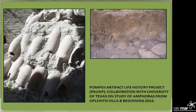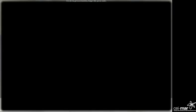Among our goals will be the characterization of the morphology, manufacturing techniques, fabrics, epigraphy, and use alterations of a representative subset of these containers, along with an expanded program of analysis aimed at the identification of their contents. This represents a unique opportunity to obtain a detailed picture of one apparently clear and unambiguous instance of the reuse of amphoras as packaging containers from a terrestrial site.